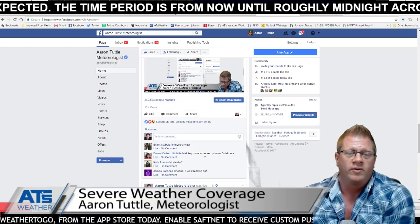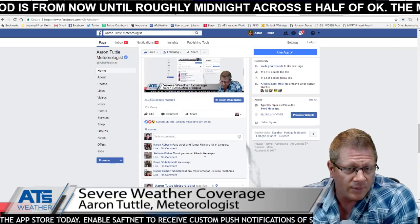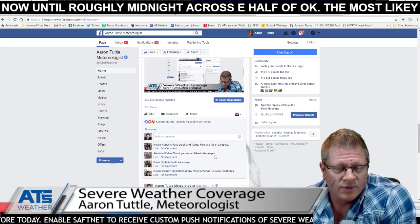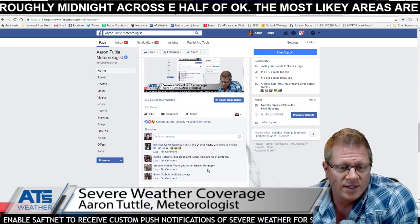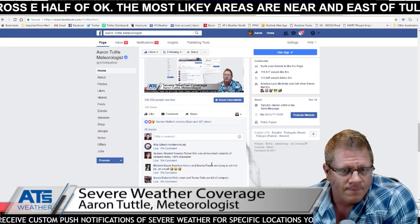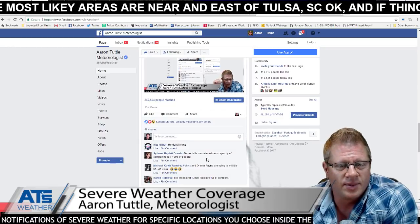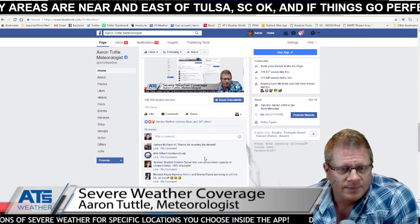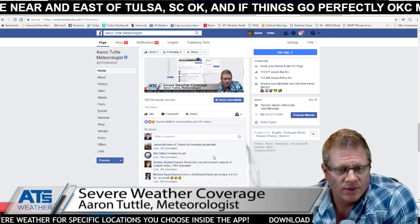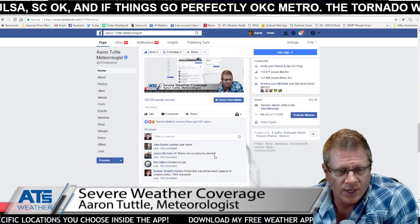Alright, so no new information to pass along. Oh, I'm sitting here not looking at the comments. Falls Creek and Turner Falls are full of campers. Yes, I would imagine they are. Well, I don't know what y'all's protocol is down there for that, but big storm coming in. Regardless of whether it will or won't produce a tornado, it's going to have the hail and wind and heavy rain with it.